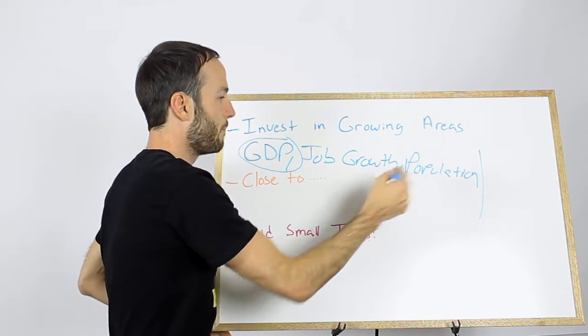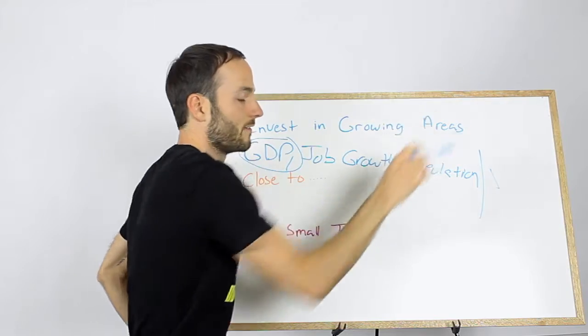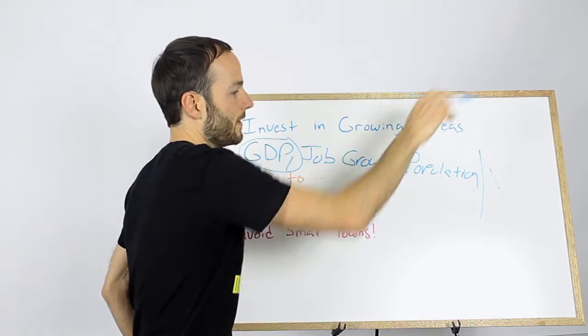After you see these three pillars, if you will, start growing, okay, now's the time to get in, because, you know, sophisticated investors know what's coming down the line.